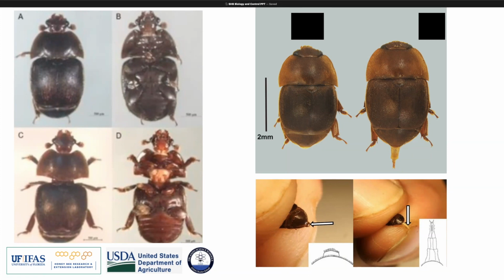And the third thing that can happen is that the beetle will simply explode if you press too hard. And that has happened to me with my research, squeezing too hard when you're trying to sex these beetles. But when you squeeze the beetle and a long appendage shoots out, you may be inclined to think that that's a male, but that's actually not a phallus.